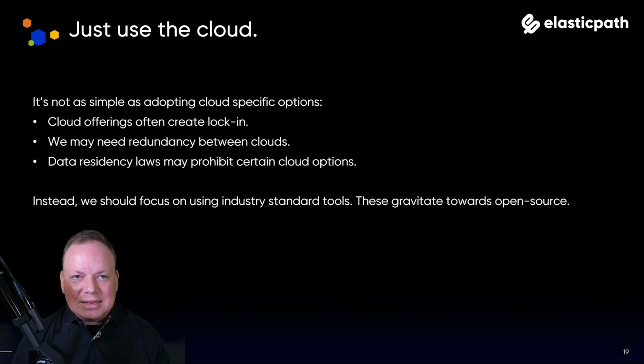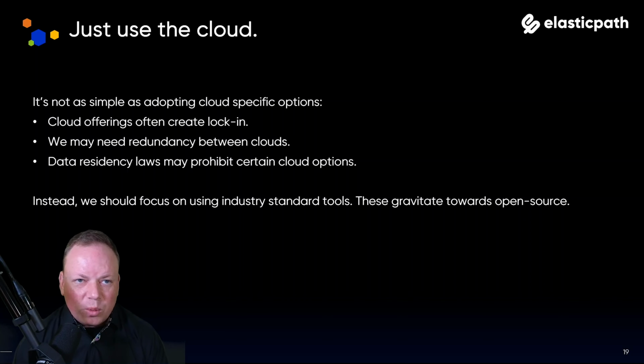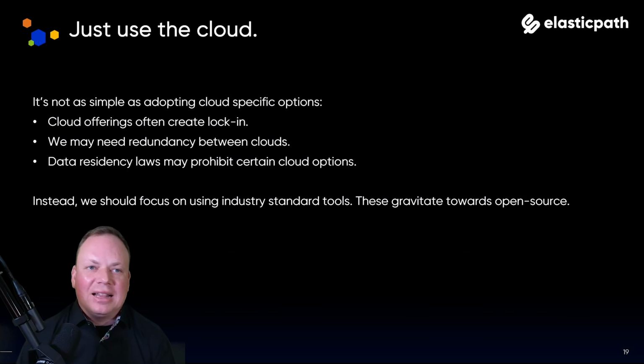So one of the complaints or comments I will often hear when I talk about building these applications for scaling is, why do we need to think about this? Just use the cloud. The cloud can auto scale by default. But that's not as simple as it sounds. So for one thing, while cloud offerings do offer certain managed solutions that'll auto scale, these often cost more, and they definitely create lock-in to that specific cloud service.